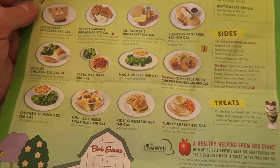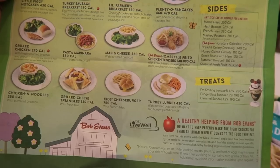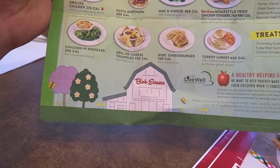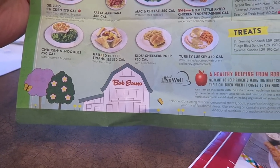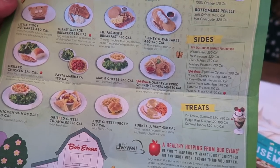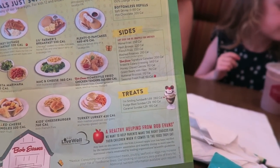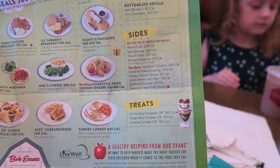And it's $4.29 for kids under 12, and they got a good selection. They got mac and cheese, chicken tenders, they got pancakes, little farmer's breakfasts, little piggy hotcakes, which are like pancakes, she said, chicken and noodles. That's quite good for a kids menu. Grilled cheese triangles, kids cheeseburger, and a turkey leg. Well, it's not actually a leg, it's just bits of turkey. And tic-tac-toast. She gets a drink and the sides as well. And the treats extra, $1.29, $1.59 for a treat, which is like a little dessert.